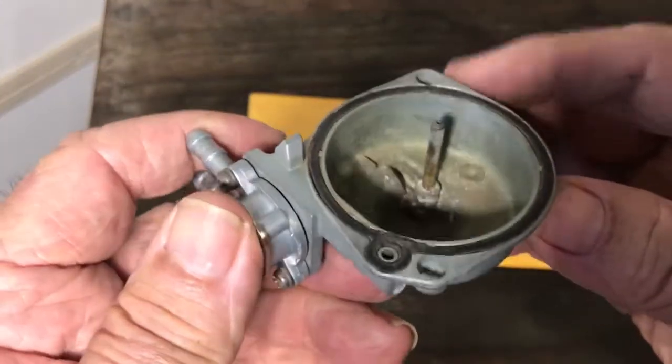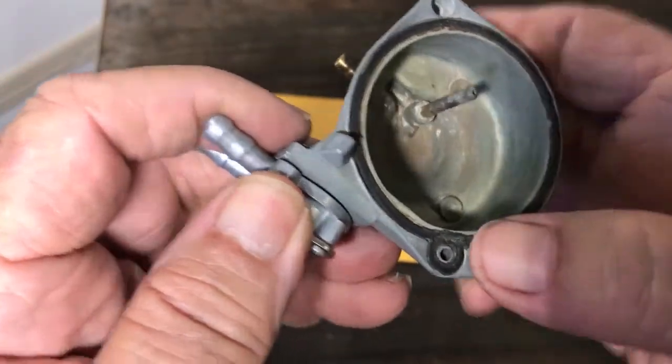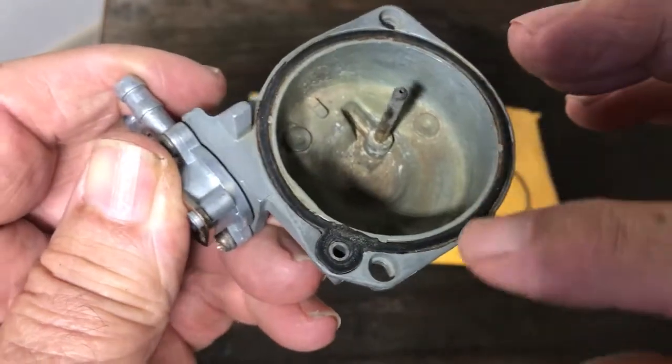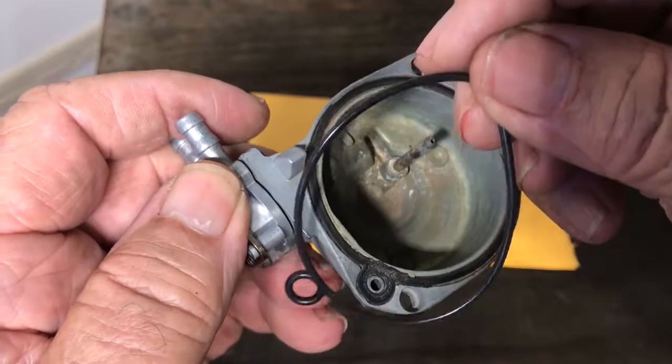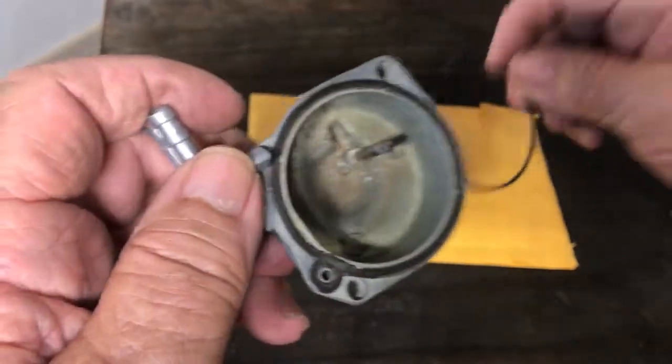Well, here's the bowl gasket. It's pretty flat, so I imagine some gasoline was leaking by here. So I'm going to go ahead and take it off and put this one on, and hopefully I don't have much trouble. I'm not real good at getting it under here.